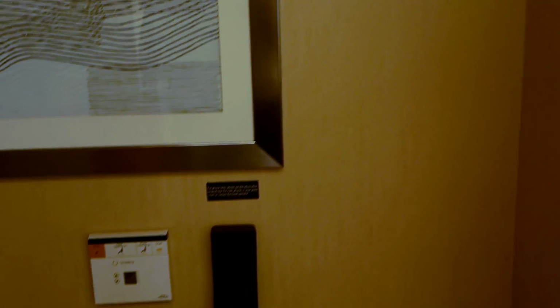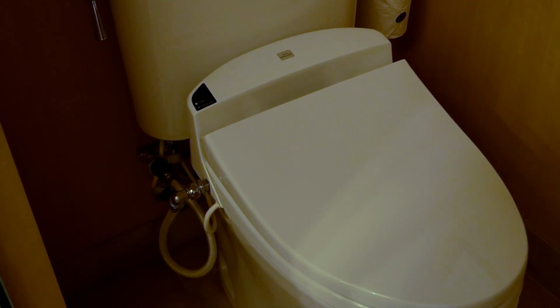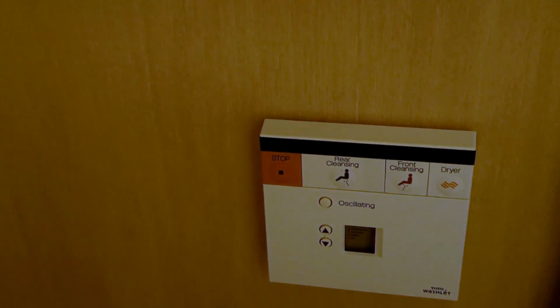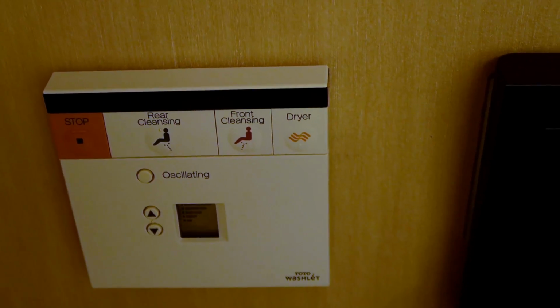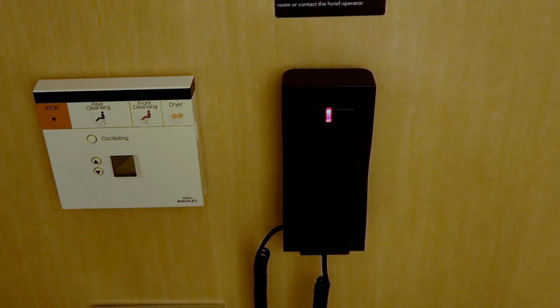And then over here, you have another frosted glass door with the fancy toilet there. This one has got the bidet, the heated seat. It's got a little bit of everything on it. Controls are right here. Heated seat, got the phone. I don't know why they still have phones in the bathrooms in these hotels anymore. Chances are, if you're staying at the Aria in the suite, you've probably got a cell phone.